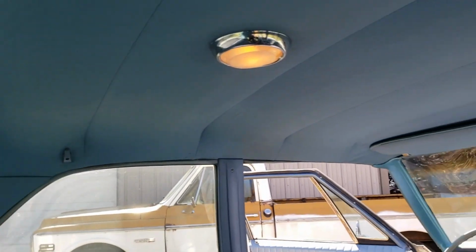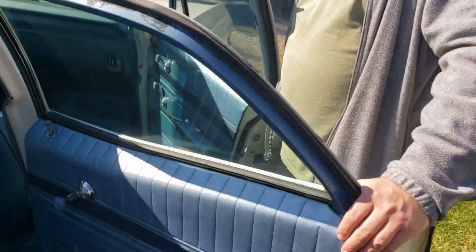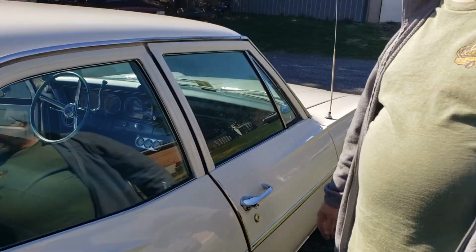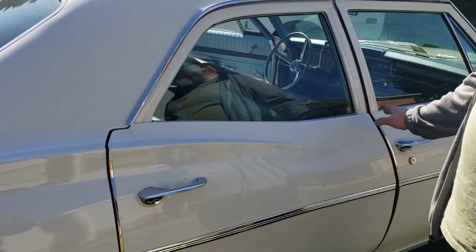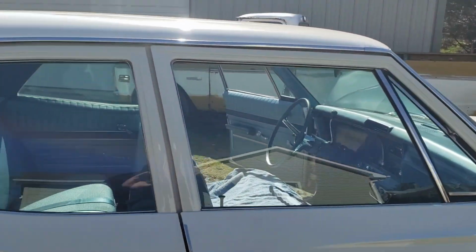That's a nice ride. So, what I was thinking is, I'm going to shut the door. Go ahead. That way the door's shut. But I was thinking about taking it for a ride with the door shut. That's probably the best way to drive it. All right. Before we do that, let's do like we did the last one. I'll crawl underneath of it and show everybody how beautiful it is.